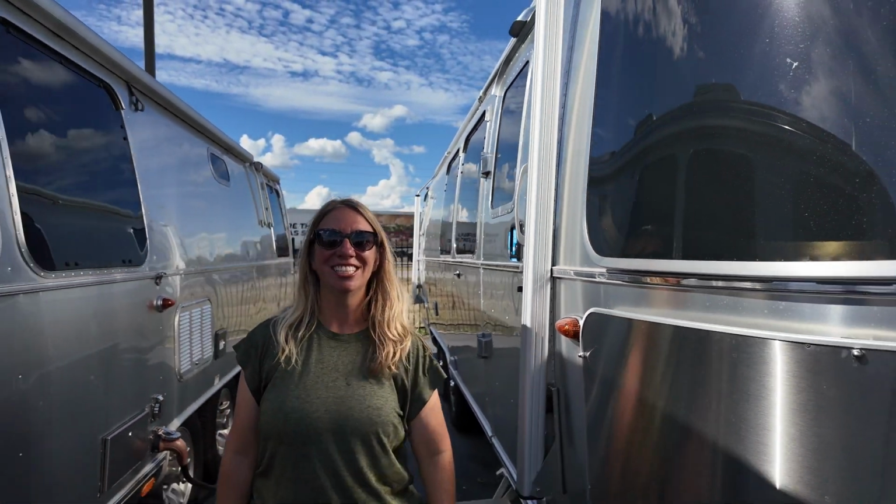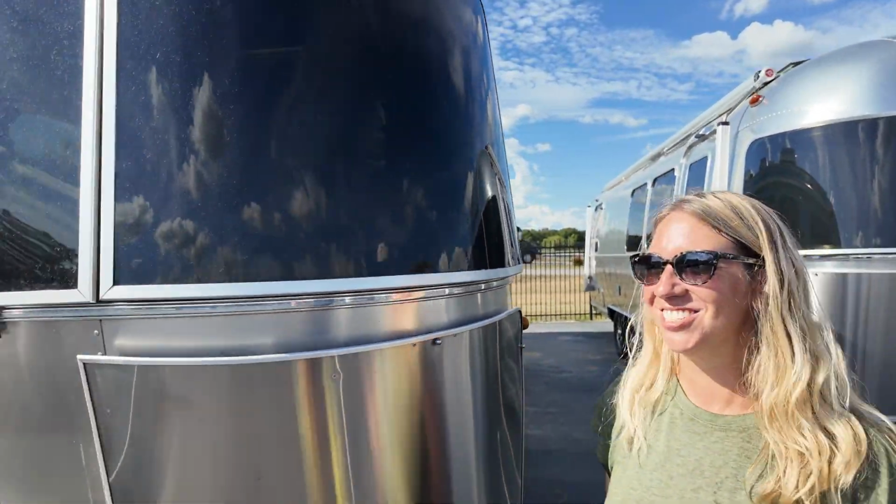That's the best upgrade so far. I thought it was the door handle. It's not. It's the door handle.